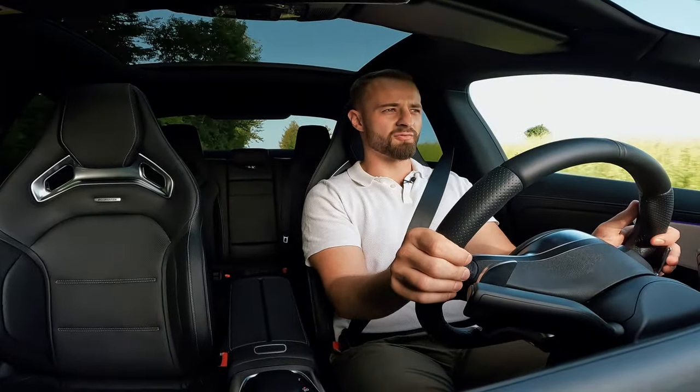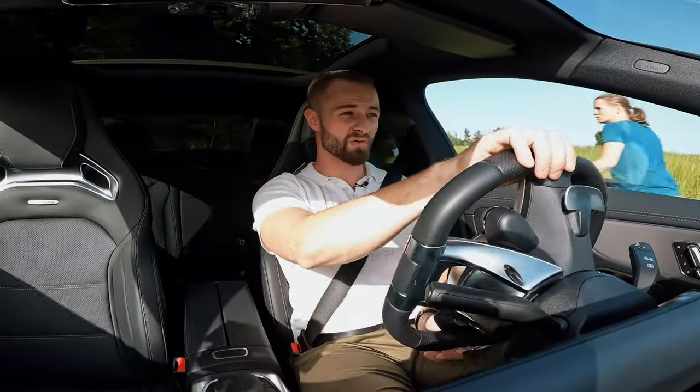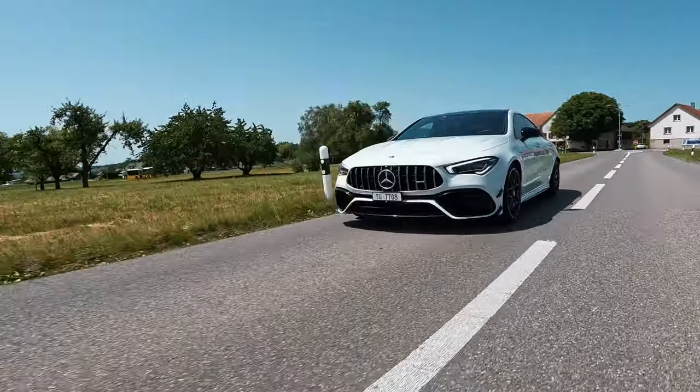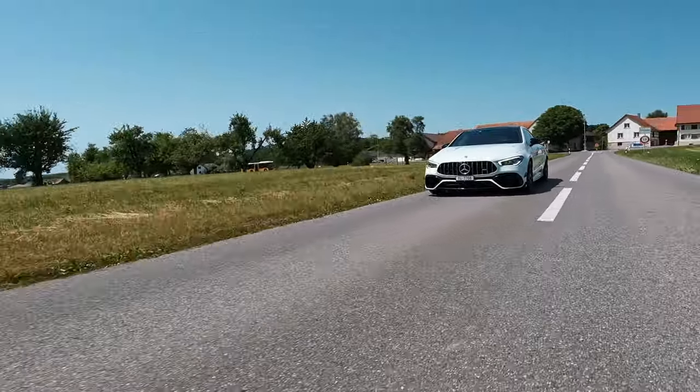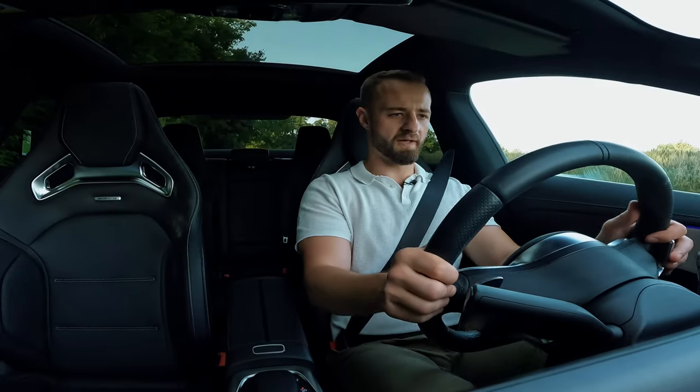I mean, this car really is going. And I mean, it's really, really quick, man. It's surprisingly quick. 0 to 100 in 4 seconds is a lie. It's faster. And I have to do it again. So I'm stopping now.